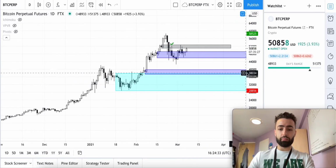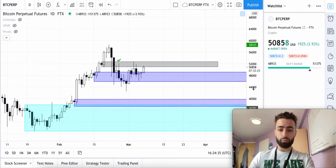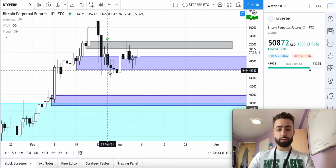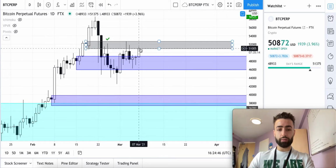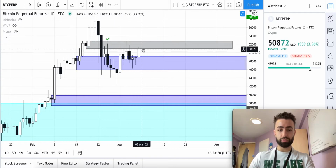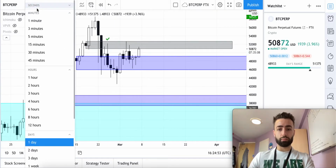Let's look at the daily time frame here. The resistance level that we're pushing off is this gray zone, which is right around 51,000 up to about 52.6. We currently are testing this level for the third time here. The blue zone is our support zone. We've tested that 3 times as well. So both of these levels are weakening every time that we test them.